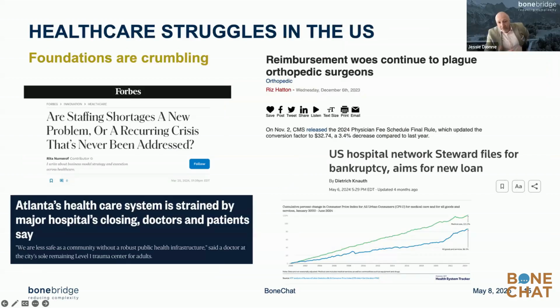But then we digress to where we are now. So, I mean, this is the healthcare system. I could have put 1 million news releases on this. We just had a major health system go under about a month ago here in the Philadelphia market. But I mean, hospitals are closing, services are being lost routinely, staff shortages everywhere.